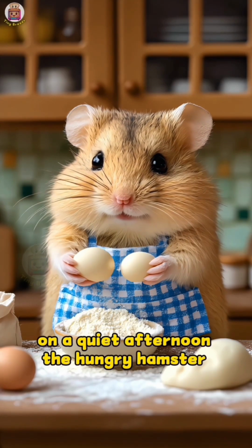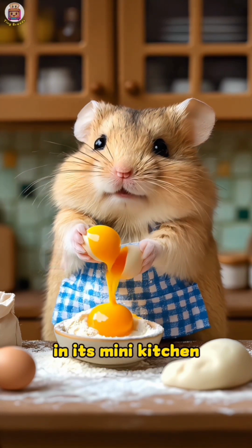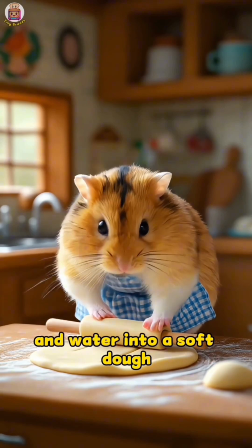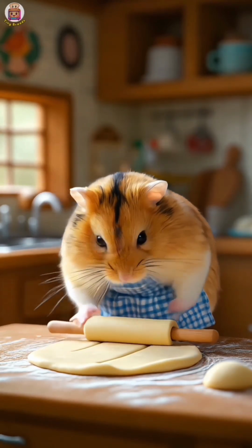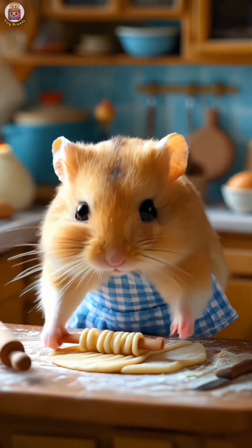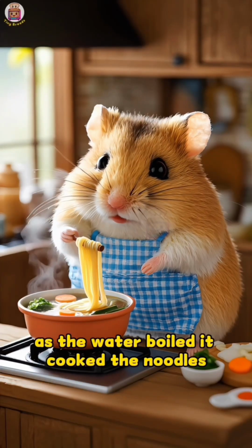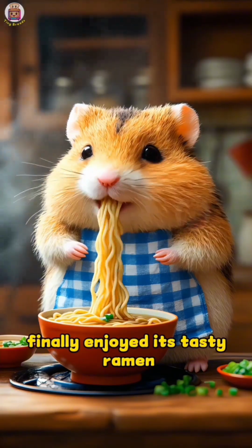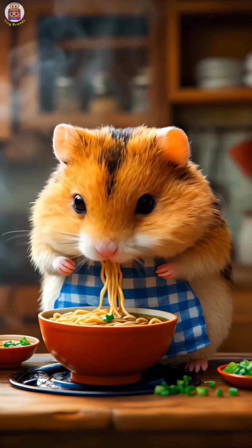The hungry hamster decided to make ramen in its mini kitchen. It mixed flour, an egg, and water into a soft dough, then rolled and cut it into fine noodles. As the water boiled, it cooked the noodles and finally enjoyed its tasty ramen.